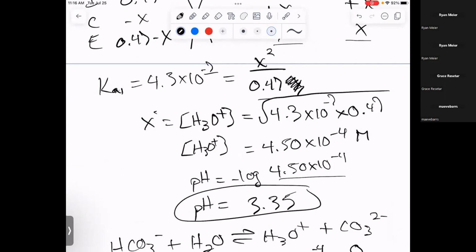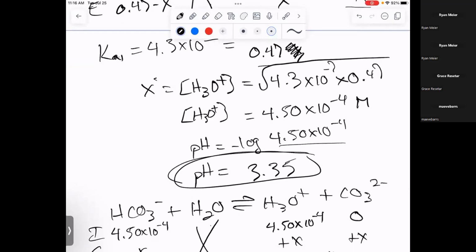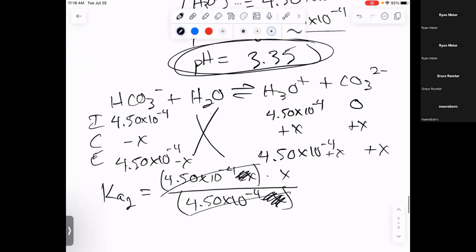That's why we don't really have to do those second ICE tables at all for any of these polyprotic acids when the Kas are very different. So for us, we pretty much could have stopped here after that first ICE table. And that's why we don't really have to do the successive ones. It's not going to change the pH in any way.